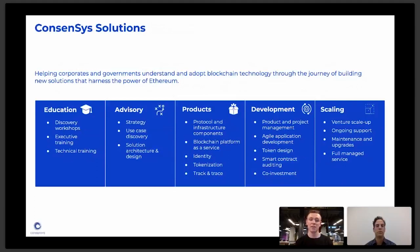Products, I've mentioned a couple of these, but we build protocol and infrastructure components. With Kaleido, we have a blockchain platform as a service. Through Uport, we can provide blockchain digital identity solutions, tokenization through things like Codify, and track and trace products, which again is our Trium product, which I mentioned earlier.